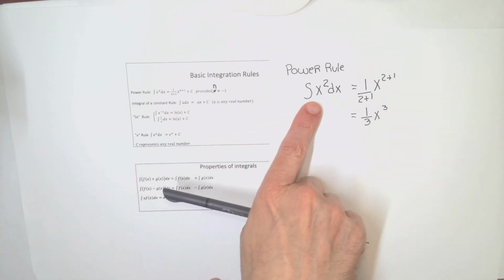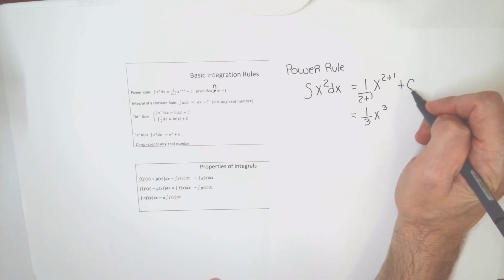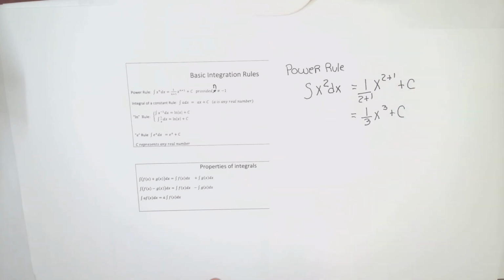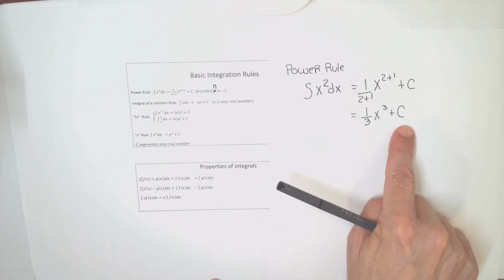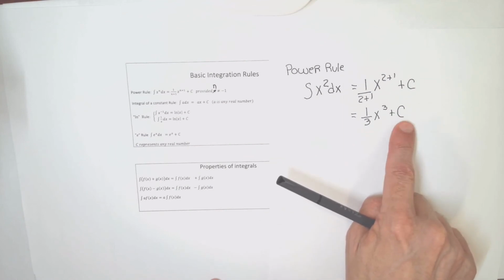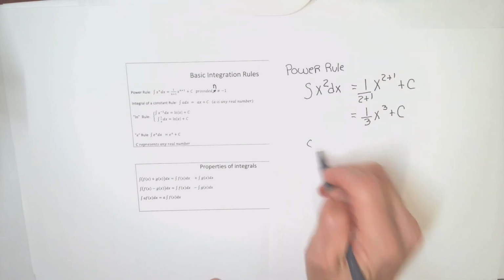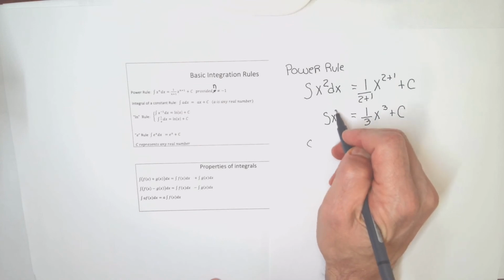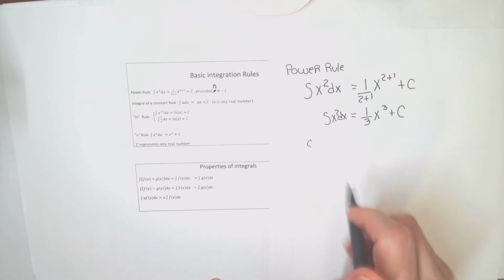I claim that this function right here has the derivative of x squared, but it's not the only function that has a derivative of x squared, and anytime I take an integral using the power rule, I have to tack on a plus c, because when I take the derivative of my answer, that part is going to go to 0. So the integral of x squared dx equals 1/3 x cubed plus c. And how would I check?